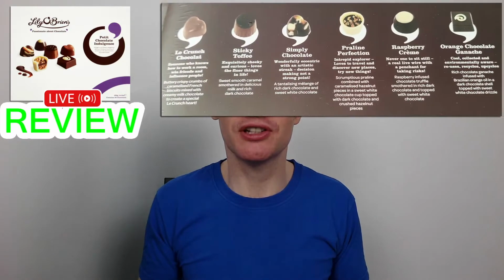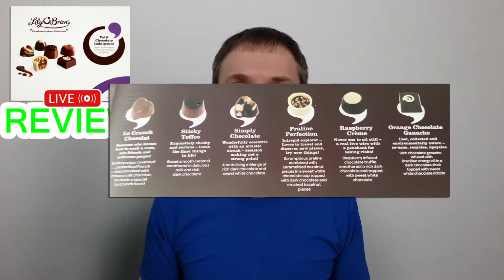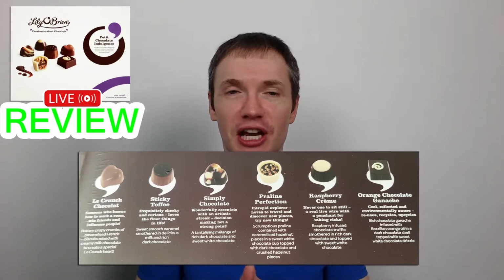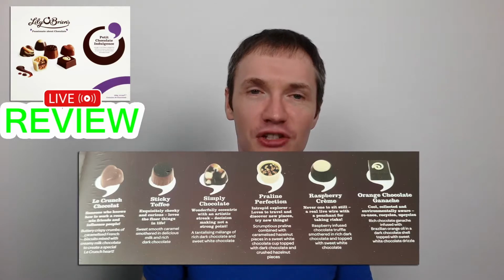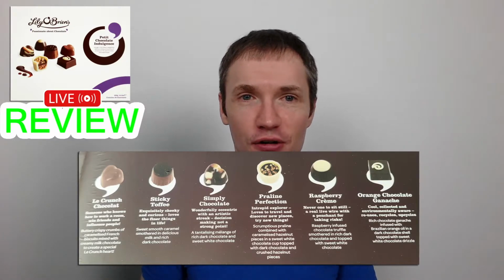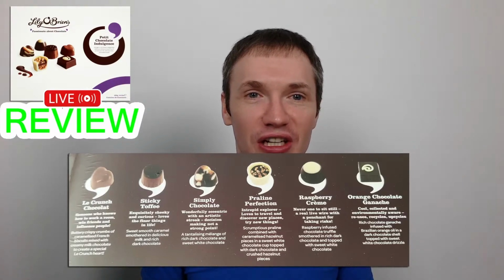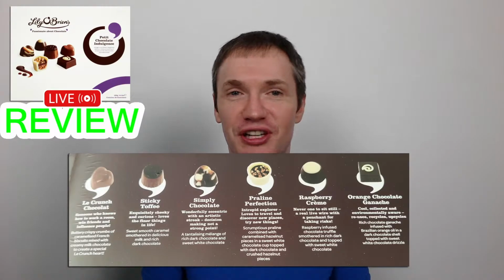Okay, let's see what we've got. Simply Chocolate. Well, this one doesn't sound too inspiring, does it? But let's have a look. It's clearly got a bit more of a description than just chocolate. I'm putting it off to one side slightly so I can see past the camera to read it. So we've got the personal chocolate description. What does it say? Wonderfully eccentric, with an artistic streak. Decision making not a strong point. So there we go.